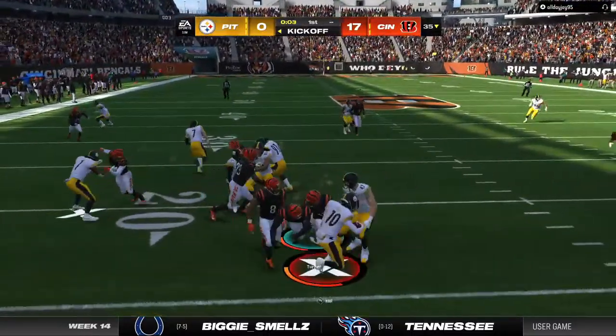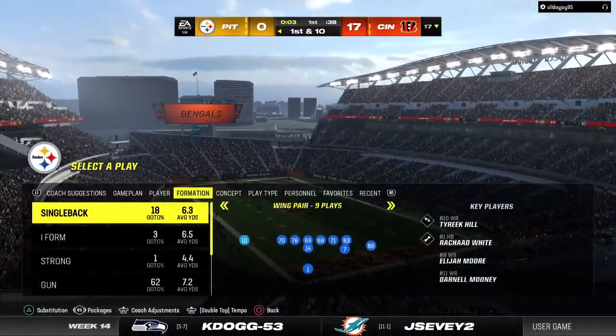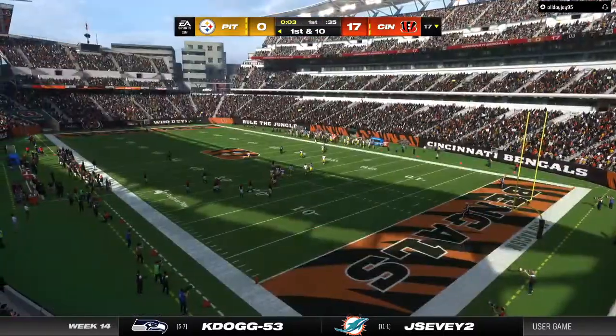Hill is going to take it out of the end zone. And he will be brought down here inside the 20. Good coverage as he's dropped at the 17. And they're on the 17-yard line.